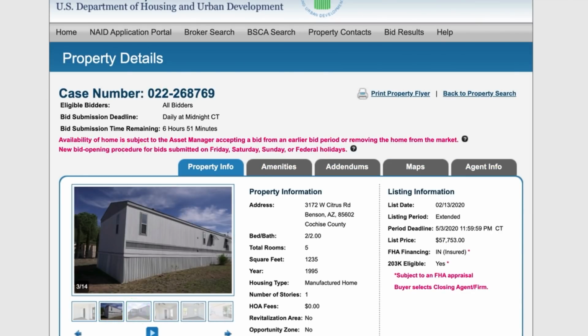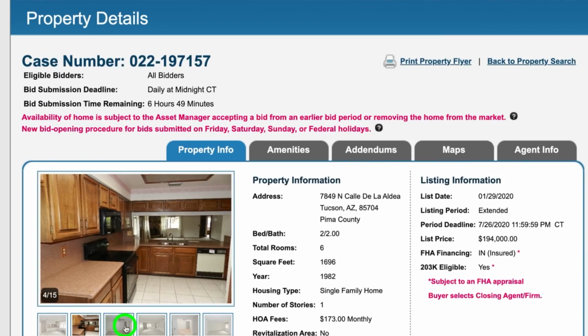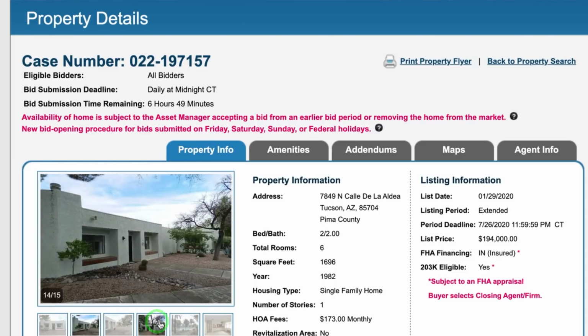HUD wants to give homeowners first shot before investors. In a lot of cases, HUD homes are not available for investors for the first 10 days, but sometimes longer, so always use the all or investor filter. And just in case you're wondering, if you buy the property as an owner-occupant, you have to live in the home for at least a year after you buy it.